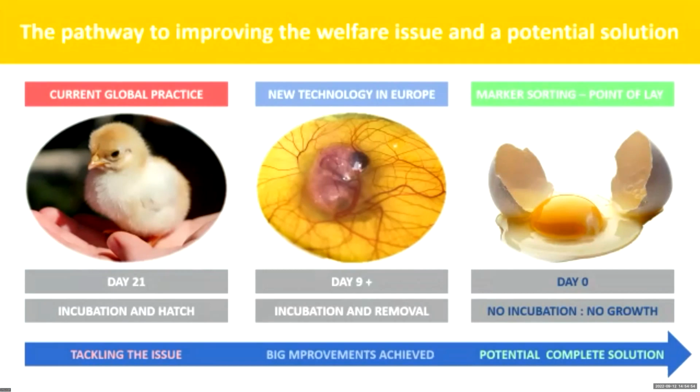And so what we're looking to do is to develop technologies that allow you to sort the males from the females right at point of lay. So that means as soon as the eggs come out, you can say, this is a male, this is a female, with a non-invasive system. You don't have to put anything into the egg, leave the shell intact, and sort them all before you actually even put them in the incubator.